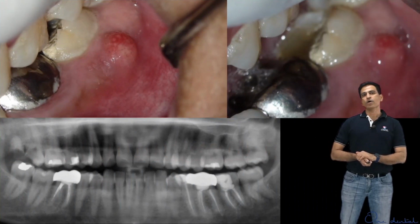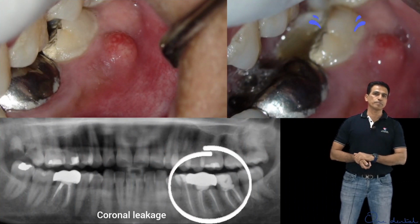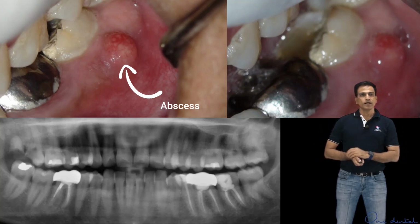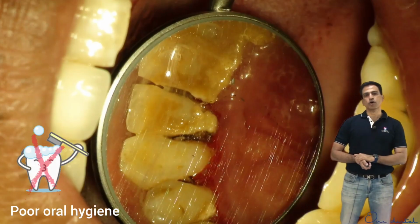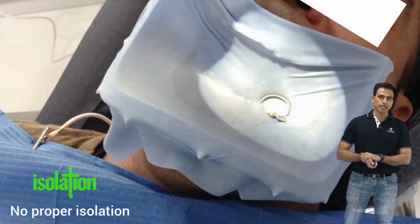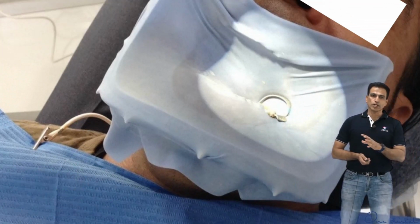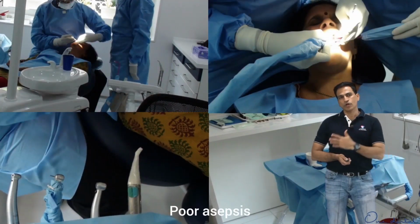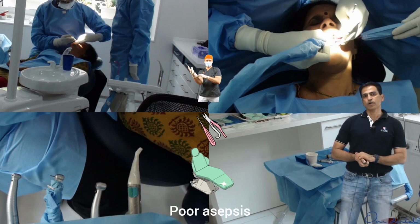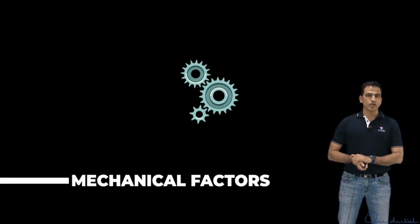Here's another example of how a coronal leakage has happened. It was an interim restoration where the patient went through a treatment, but because of coronal leakage there was an abscess on the buccal aspect. If there's poor oral hygiene, definitely it adds to the cause, and of course isolation becomes a very important cause. Suppose there's no proper isolation, like no rubber dam, then again you're in trouble. Asepsis, when I said it, also means the system: yourself, your operator and all the system around it. You need to try and keep good systems in place. After the microbial cause comes the mechanical cause.